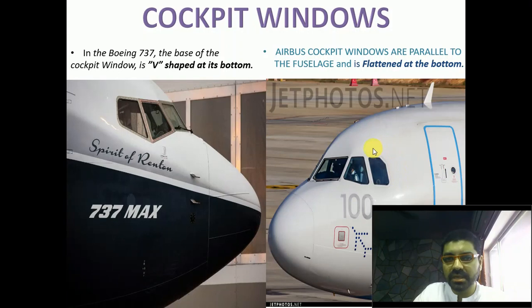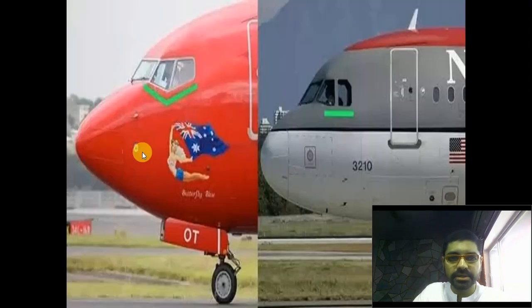And why I'm saying it is parallel to the fuselage is, this is the fuselage of the aircraft, or you can say the body of the aircraft, and as you may see, these lines run along, so it is parallel in shape. Whereas here in the Boeing it is V-shaped. Similarly, the V-shaped in the Boeing and the flattened one in the Airbus. This is a very genuine and easily identifying note. If you just view the cockpit windows, you can get a clear picture of which manufacturer the aircraft is from.